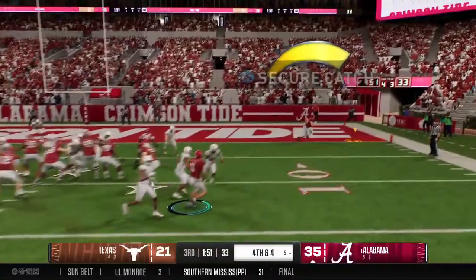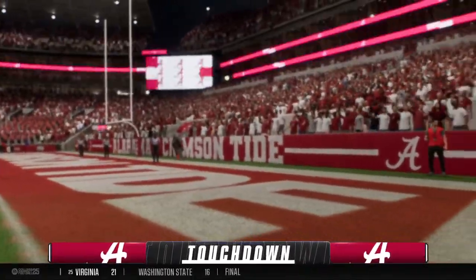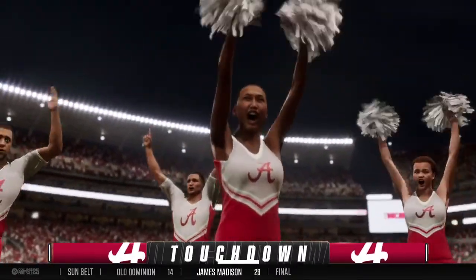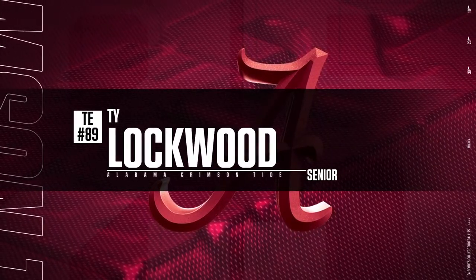Lined up for... Oh, now the kicker's going to throw it. It's a fake. Shades of Little Giants. The Mad Hatter is loose, and it's a touchdown. Well, the fake caught the defense by surprise. Opened up a little passing lane for the score.